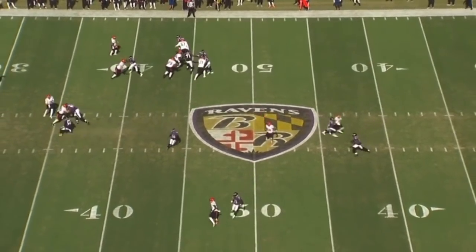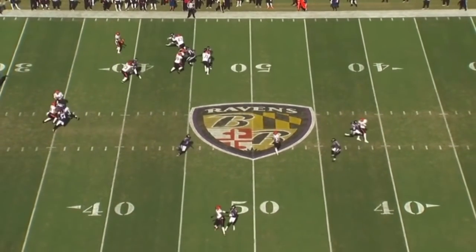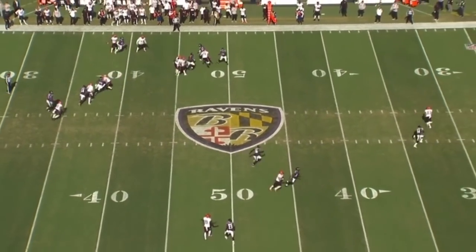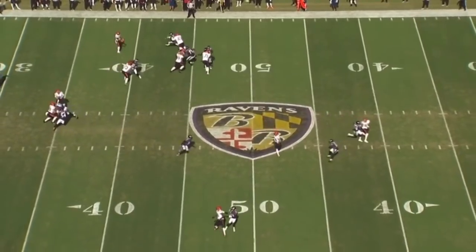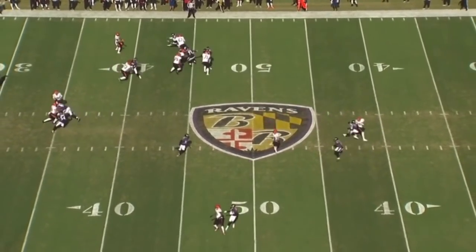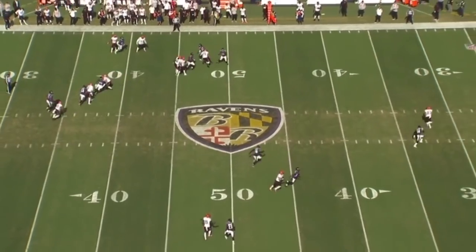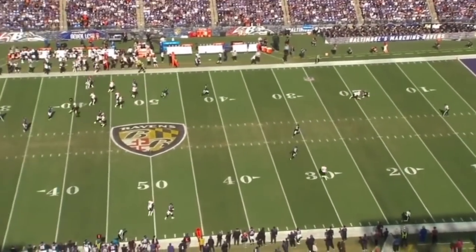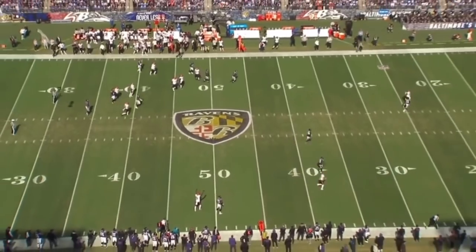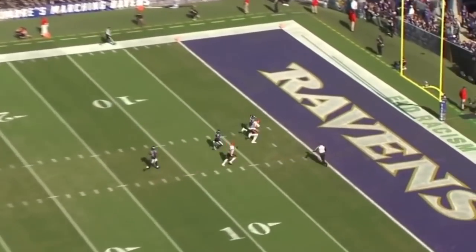But instead of doing that, something BYU did a bit with Wilson, you can see him get physical at the stem, he sells that he's coming back towards the bottom of your screen, and then he snaps it off. Look at the separation he gets. Great use of his body, his hips to sell that he's going to come back towards the bottom of the screen, towards that flood concept, and instead breaks it off. It's a shot play, he gets the ball, and again, look at him make Marlon Humphrey look just silly in space. Chucks on the handbrake, cuts to the inside, and then gets to the end zone for the touchdown.